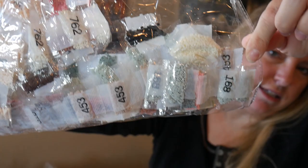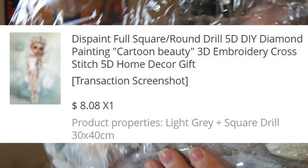And I will go through and check each one by the number and how many bags I'm supposed to have. And hopefully, let's hope and pray that Home Fun is still sending out the right amount of diamonds, because I already know they do not send you the ones that you're missing. So, anyway, I can do that while we're on here.